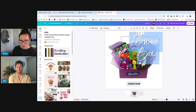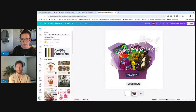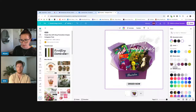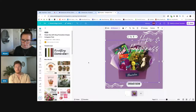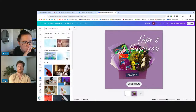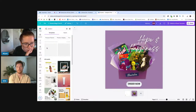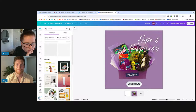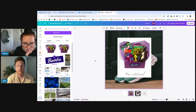Oops. Something about hope and happiness. Now, I wonder if a purple background is going to be too much. Yeah, I don't love it. I'm trying to think. Let's see, what happens when I look under product? This isn't terrible. Yeah, I like those. I tend to go towards this.